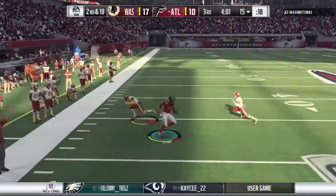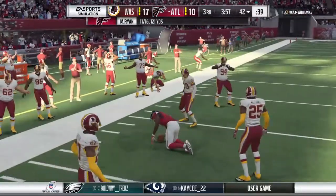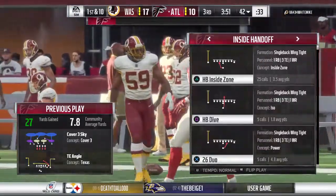running game. He completes it to Julio Jones. And he's brought down after a good gain. A very solid gain of 27. And until that point, we haven't seen Julio Jones.